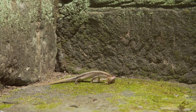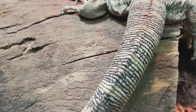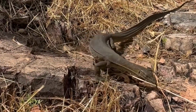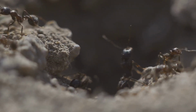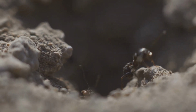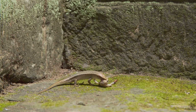Born with an instinct to hunt, their tiny tongues are equipped with sticky saliva. Their scales offer protection, and their horns are a reminder of future defenses. Their first days are a flurry of activity as they explore and learn survival. Ants become their primary prey, ideal targets for these miniature hunters. The hatchlings consume vast quantities of ants, fueling their rapid growth.